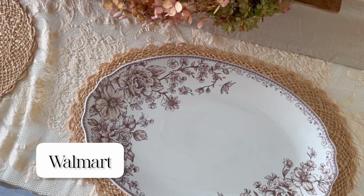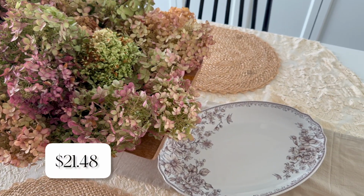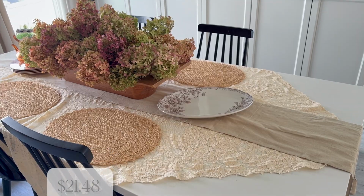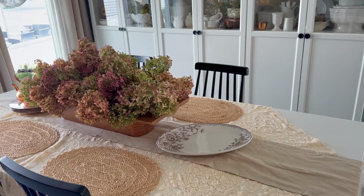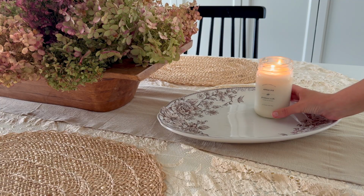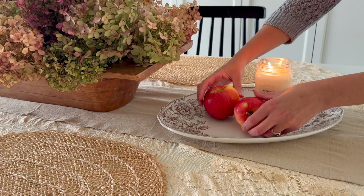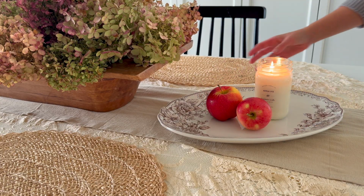You all know that I love transferware dishes. Although this Agatha collection is new, it does have a vintage flair to them, and it reminds me a lot of transferware. I picked up this platter, and I believe the price was $21. There are so many different ways that you could style this. I love it all by itself.